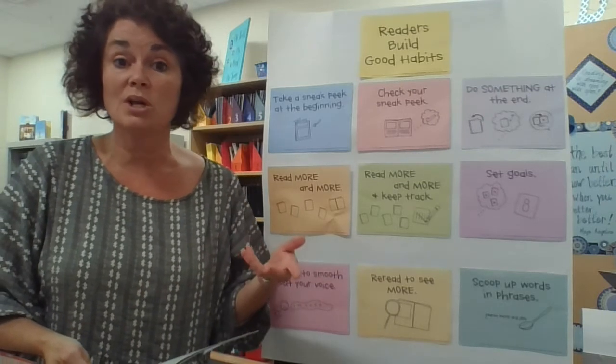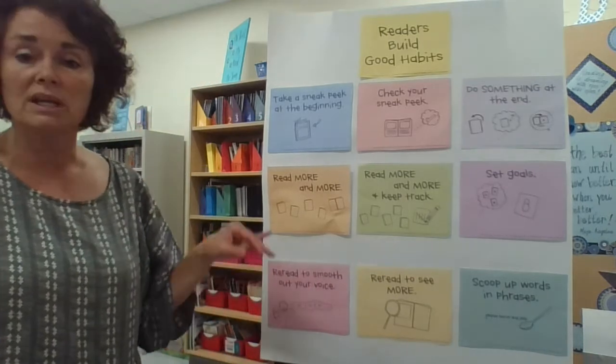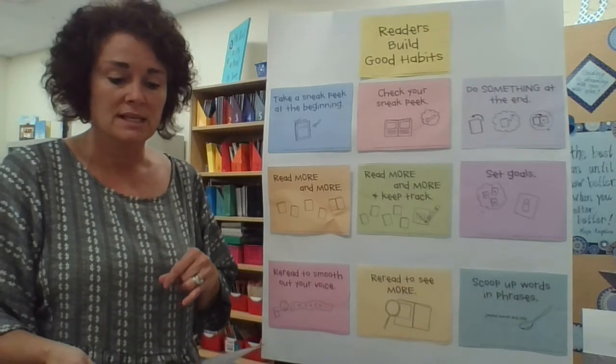I want to read smoothly, just like I would talk to someone. Sometimes we stumble when we're talking. Sometimes we stumble when we read. And we want to go back and reread to smooth out that voice.